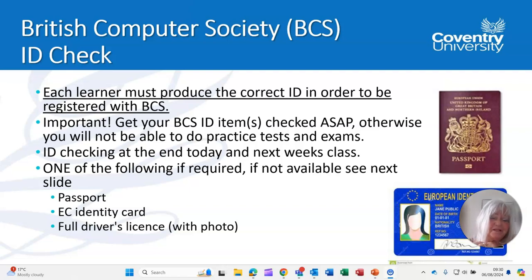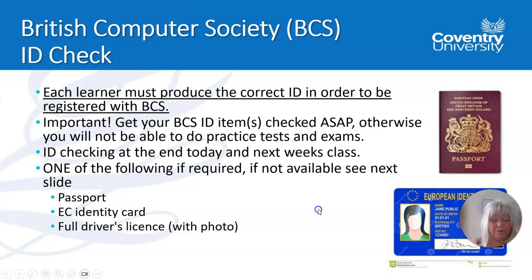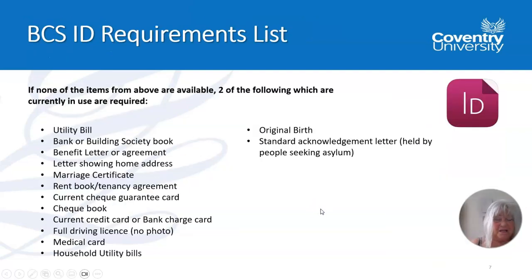Also, when we do that Teams meeting, we need ID. An ID is to make sure that you are who you say you are, and it's a British Computer Society ID check, so it's a necessity. And you can see here you've got examples. All we will be doing is looking at it on screen and recording what type of ID you've given us. We do not take copies of it. We don't have it on file anywhere, so it's quite safe.